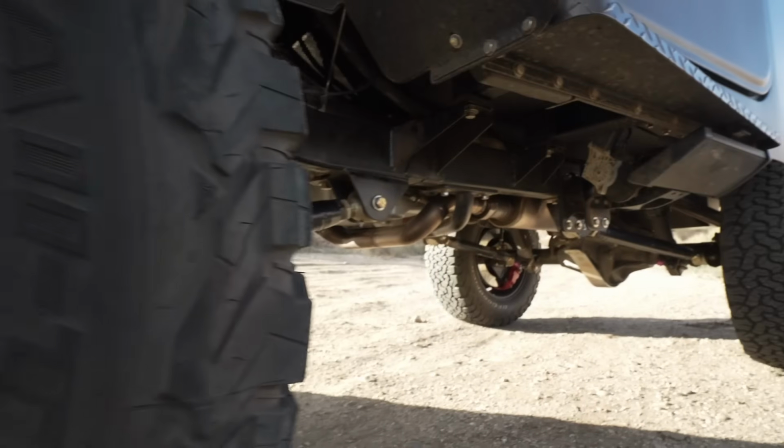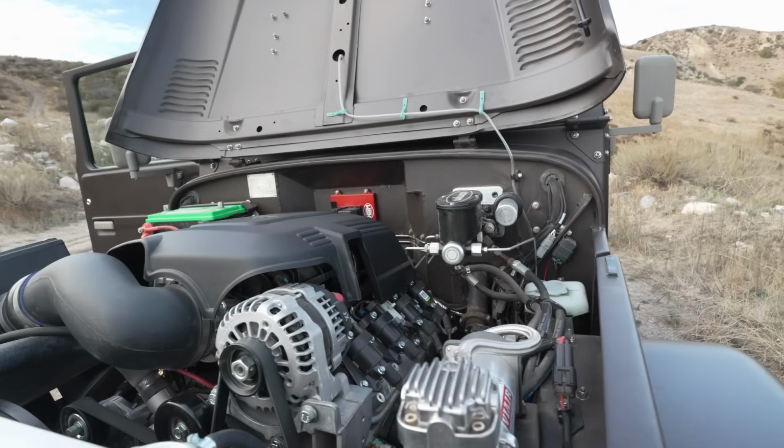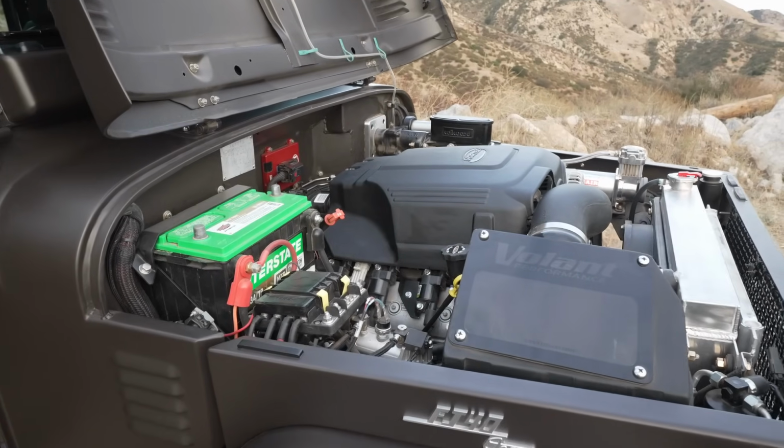Mechanically, of course, we're featuring the LS3, so that's a 6.2 liter, 440 horse aluminum fuel injected V8, puts out about 440 horse and torque.